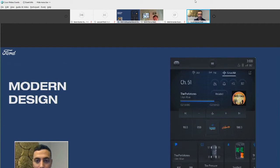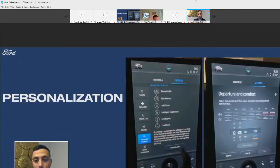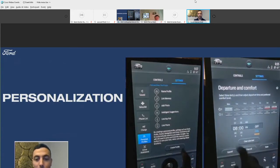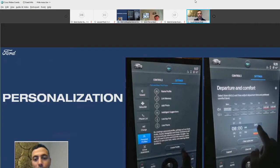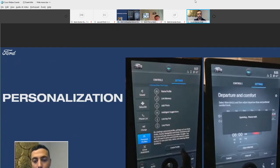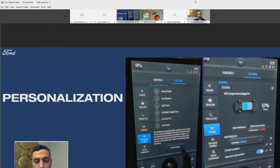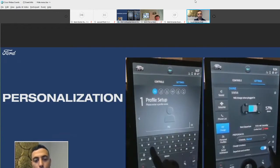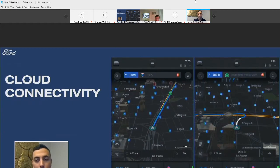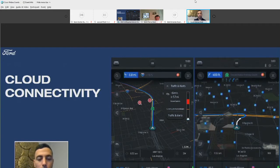On the next slide, we show a little more on the personalization aspect of things. Here I took raw videos from our vehicle showing some aspects of how you can customize things. On the left side, if we go to the next one, we'll show the ability to create a profile. If we can go a step back, we show the ability to create a profile.